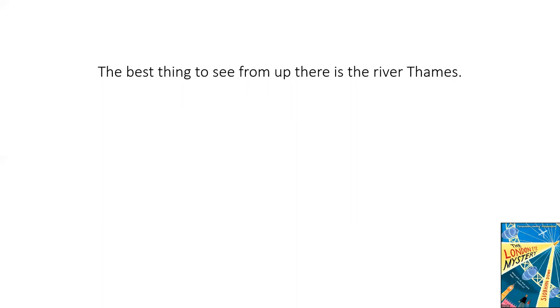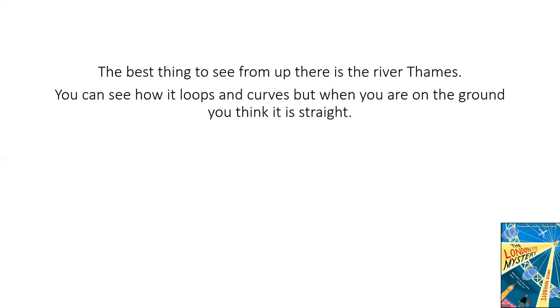So the best thing is obviously the River Thames that runs all the way through London. You can see how it loops and curves, but when you're on the ground, you think it is straight. Okay, so that gives you a really good idea of perspective here. So when you're standing next to the River Thames, obviously, because you can only see a part of it, you think it runs straight. But then as you get up into the air, you can see how it actually moves, because obviously rivers never run in a straight line. So you can see how it loops and curves around the city, which is a really nice mental image there.